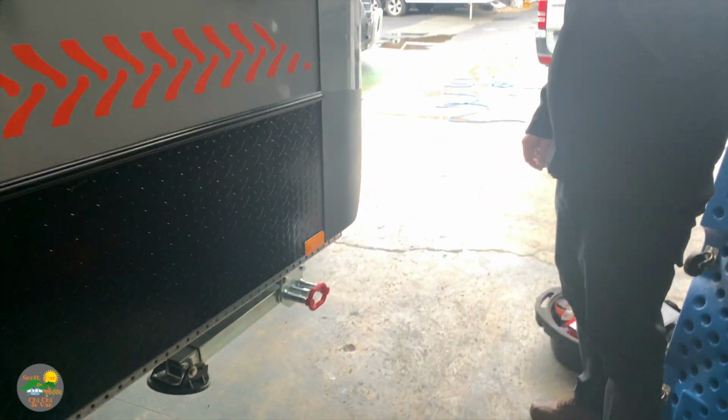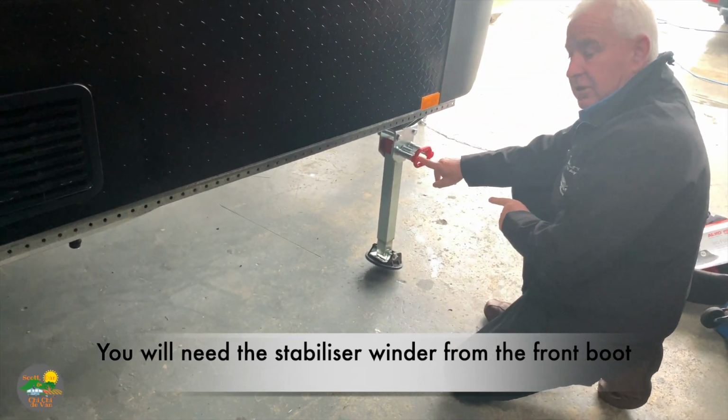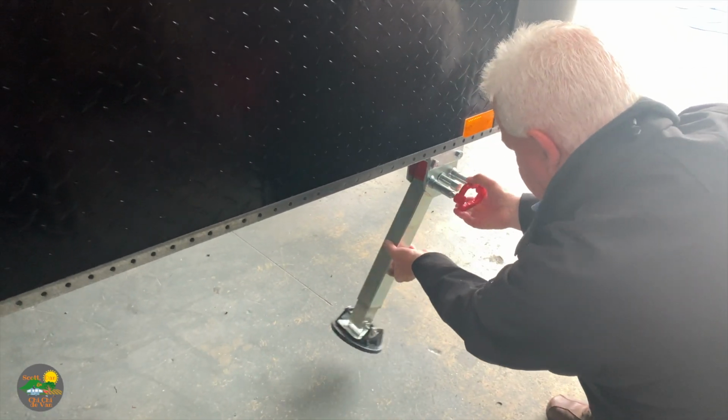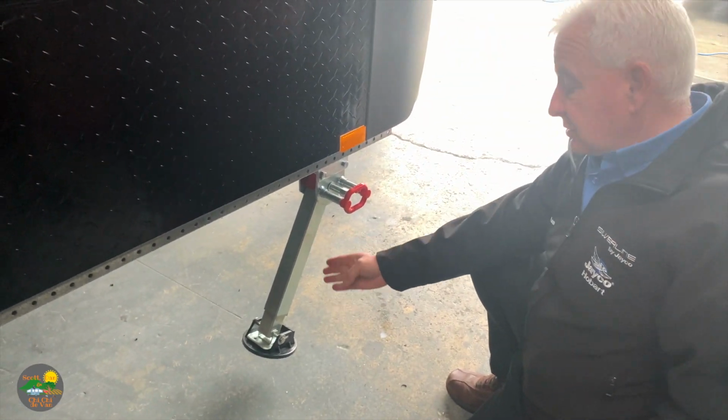Stabilisers, we can do that while we're here. So they're just going to pull out here, drop down. We've got a stabiliser handle in the front, winds them down, and so they stay in a straight down position. The advantage of this one is you've got about 3 or 4 locations. So if you backed up over a log, you can still get a bit of stability.